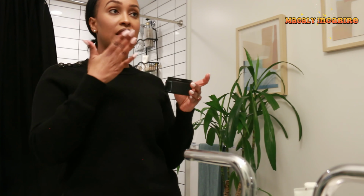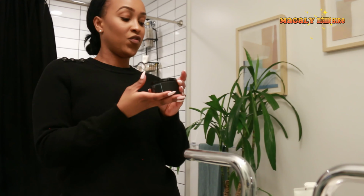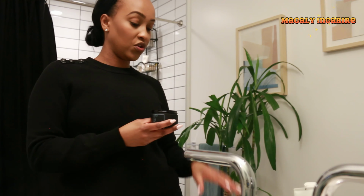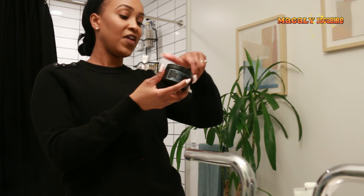So what they do is exfoliate. It's like an extra cleanse, exfoliate and tone. It's like a prep for your skincare, so your serum and your cream penetrate even better. So yeah, I'll use this after I wash my face.